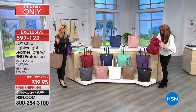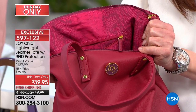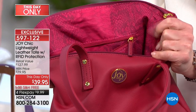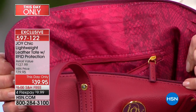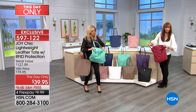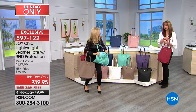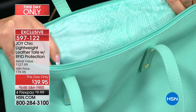Oh, look at that lining. Listen, I'm sorry, I'm just going cuckoo over this. Yeah, show that. Oh, isn't that beautiful? How gorgeous is that? And that zippered pocket is all RFID. Girls, I'm sorry. I just want to show you the lining, beautiful mint. Look at the mint, the soft mint. I thought we were going to do the lining behind all the bags. Okay, there we go. Look, can you see that? How beautiful is that?